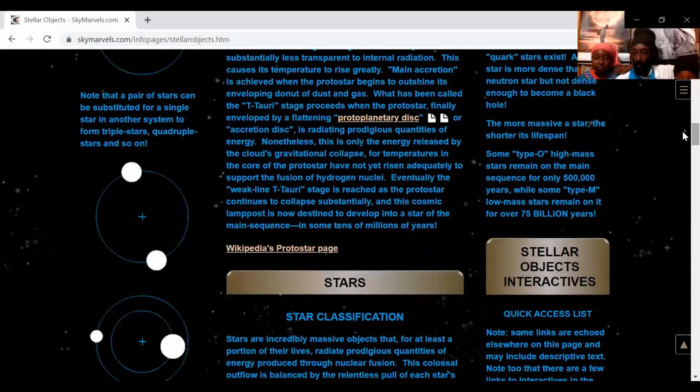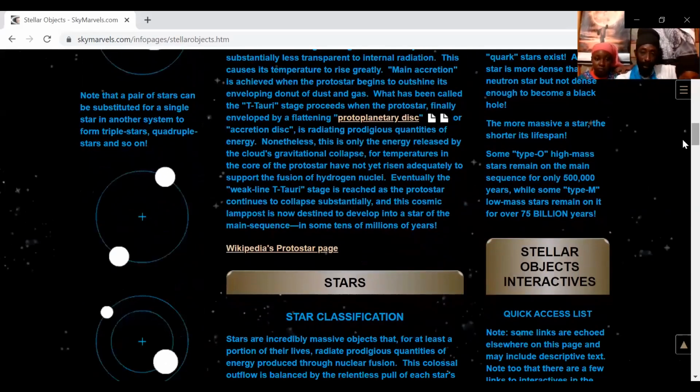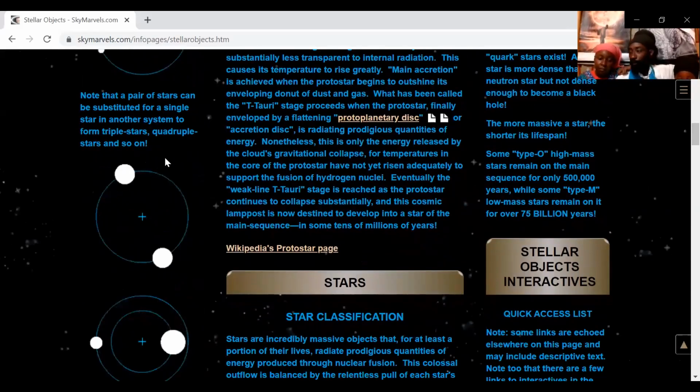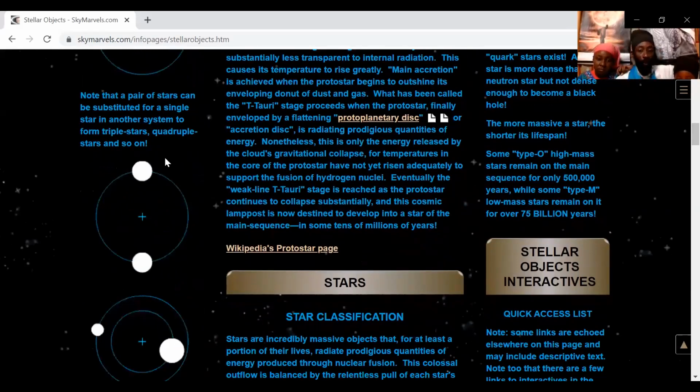Multiple star systems. Before we go into any multiple star system, let's just look at some other type of binary star systems, because I find this quite interesting. Note that a pair of stars can be substituted for a single star in another system to form triple stars, quadruple stars, and so on. Because you have 5-star systems and you have a 6-star system. And before we are done with this class today, we are going to look at a 6-star system.